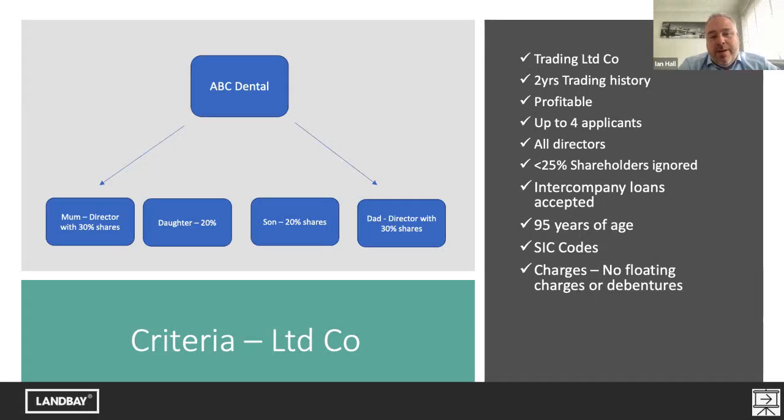We do need all directors, and this is something that may be a little bit more difficult for trading companies, because you tend to get an awful lot more directors. The example on the left-hand side is from a dental practice, ABC Dental. You've probably got 4 or 5 dentists that are going to be the full-on dentists, and they're probably going to be directors. That would then be excluded from trading a limited company because there are too many directors.